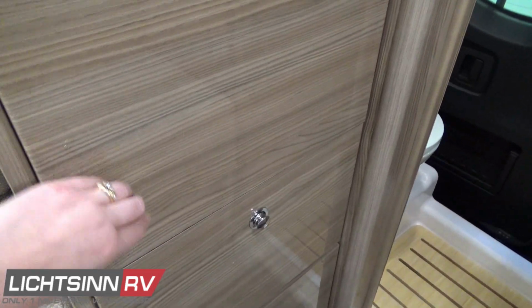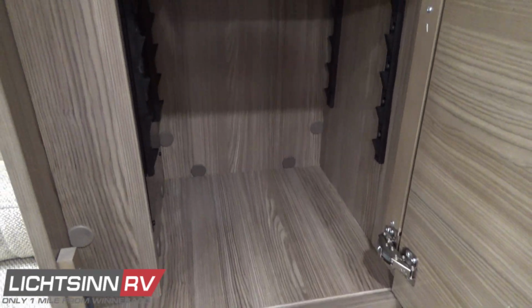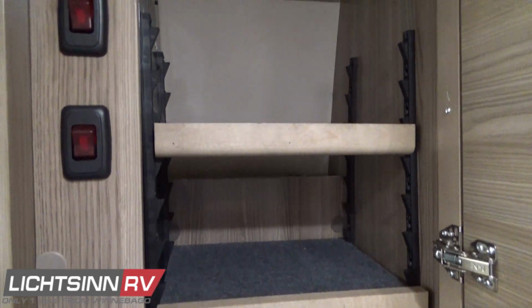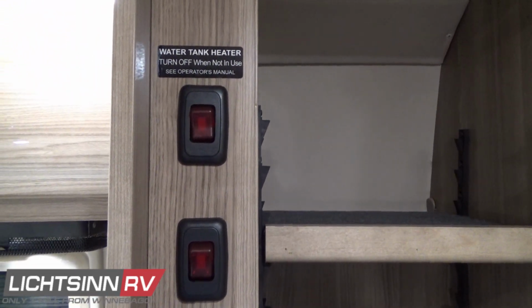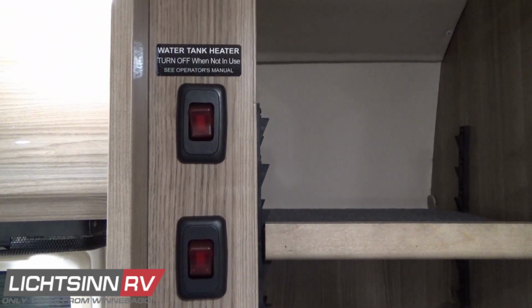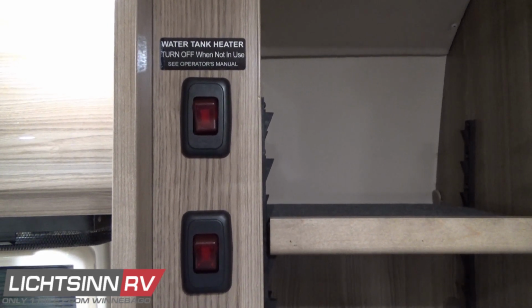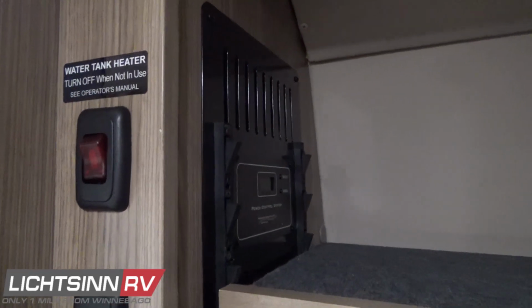A large wardrobe cabinet here is included on the driver's side right in front of the oversized bath and one. It includes adjustable shelving, but also an opportunity for a wardrobe shirt hanging closet. You'll also see controls here for the heated drainage system. This allows you to drain your 25-gallon gray tank and 16-gallon black tank in sub-freezing temperatures.